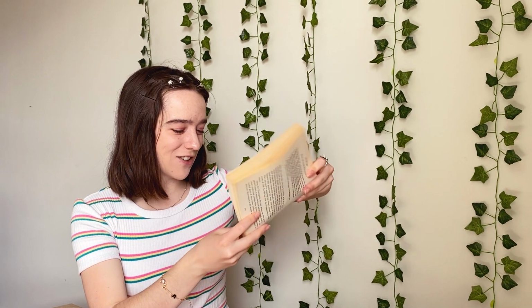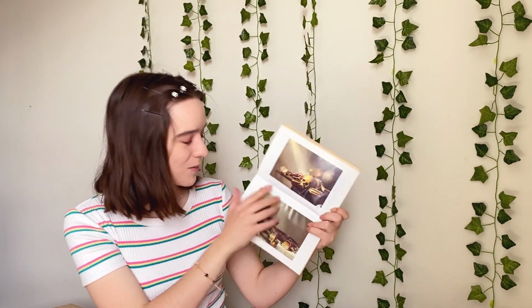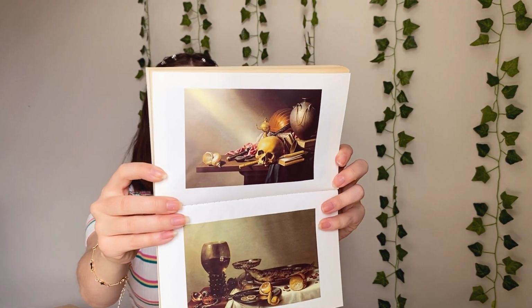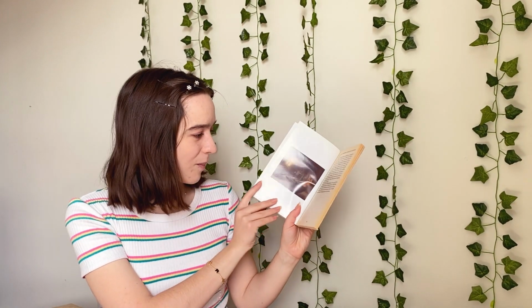Oh, yeah, I just cracked the spine. Sorry. Wow. I didn't really know these were here. This one is gorgeous. Maybe I'll take this out and put it on my wall, honestly. But yeah, I haven't heard anyone ever talk about this, but it's something I've been holding on to for spring and for flower season. So that is Tulip Fever.